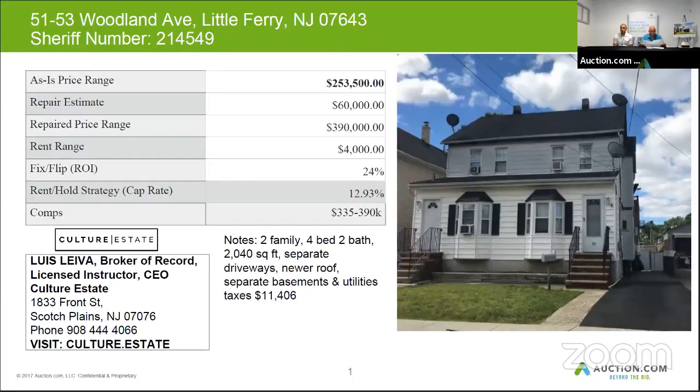You may want to budget $60,000 for repairs, and you can get as much as $4,000 in rent for this home. Nick? I own a duplex like this. It's nice.